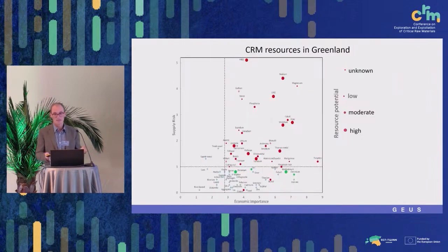If we look a little beyond the known resource estimate and also consider the potential for unknown, undiscovered deposits, a slightly different picture emerges. We can see that in addition to the rare earth, we also have other commodities, such as nickel and cobalt, but also tungsten and tin and antimony.